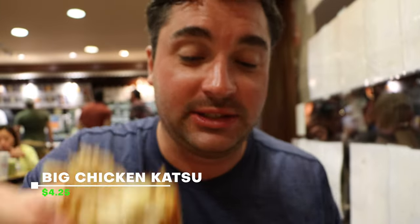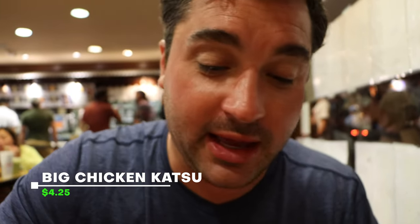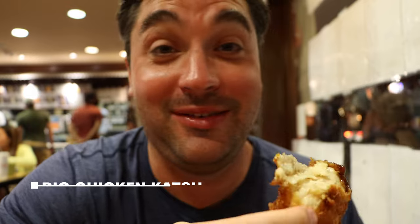Although we might go to another place after this, because there's a street food tour. This is the big chicken katsu. It's chicken that is deep fried. Opa! This is the big chicken katsu. Love katsu where I get it. This is a lively atmosphere in here. It's quite fun.